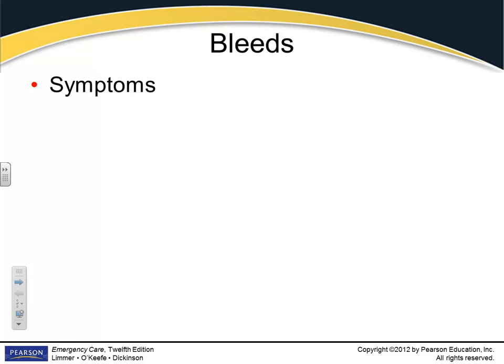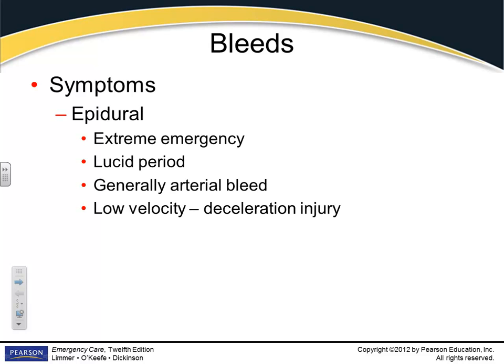Okay, bleeds. Let's look at some of the symptoms. A bleed, we're talking about a bleed in the brain, okay? Symptoms. These are some of the things that I want you to be familiar with. An epidural bleed. Remember where the epidural bleed is? It's above the dura, so it's going to be up top here. An epidural bleed is an extreme emergency. Usually this patient is going to be symptomatic right away. One thing, probably 30% of the time they may present with a lucid period. This is the guy that gets hit in the side of the head with a baseball. You know, the batter hits it, the pitcher doesn't duck, hits him in the side of the head.